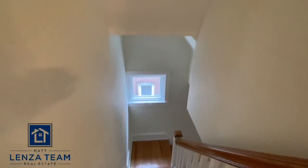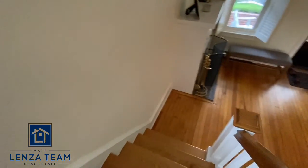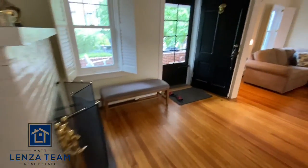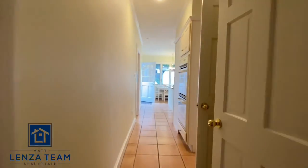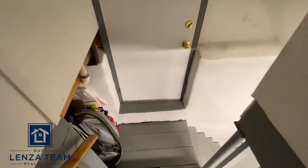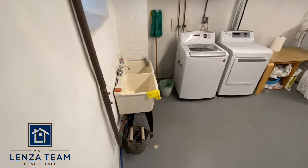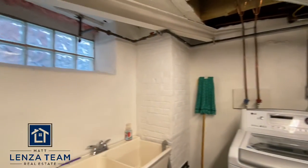There we go. And there's actually a very functional basement here as well. So down we go. And here we are. So I'll take you around there. Clearly in the process of getting some things out of the way, so don't mind any of that. Down the steps, also a side entrance door here. If you wanted to bring something right into the basement, you can. Here's the laundry area. And remember, there is a laundry chute here, which is great.